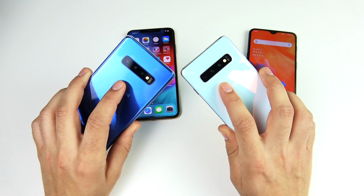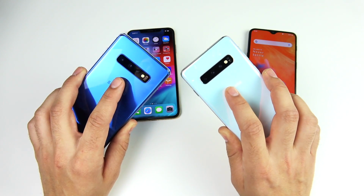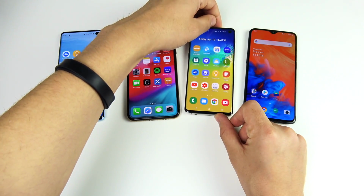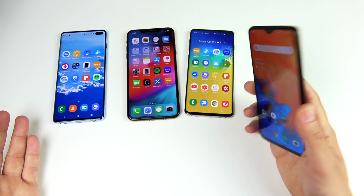And then you have a triple camera here on the $1,000 phone, the S10 Plus. So value is about the same here. Now going down to the S10e, you lose a little bit. But even on the OnePlus 6T over here, we have a dual camera setup. So you don't need to get a $1,000 phone to have multiple lenses.